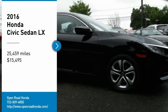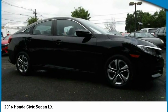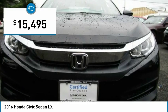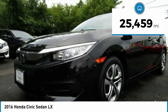Stop by and take a look at the 2016 Civic. Honda Civic. Practical, awesome gas mileage, and incredibly reliable, and is priced below $20,000. This vehicle has less than 30,000 miles.